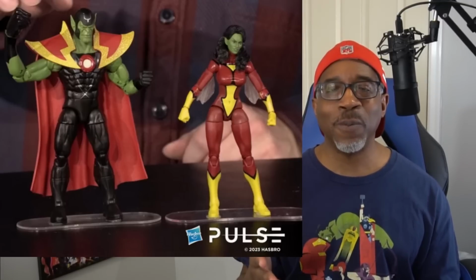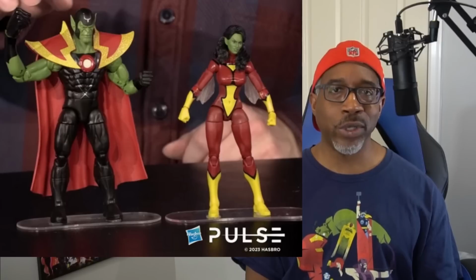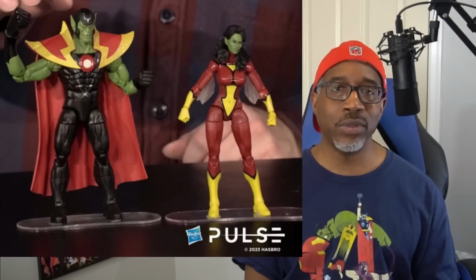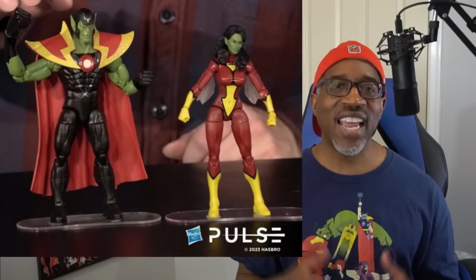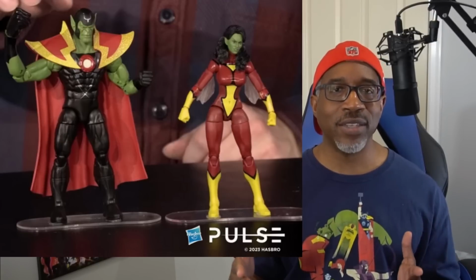I was really hoping that Hasbro would use some of those parts from the older, thicker female mold and just include double jointed elbows, because that would have really taken that figure to the next level. But that mold I still think is better than a lot of the other ones they're using, and the head sculpt on the Skrull Queen looks great, so this would be a nice 2-pack.